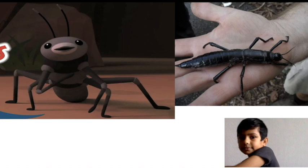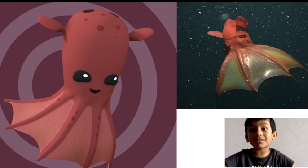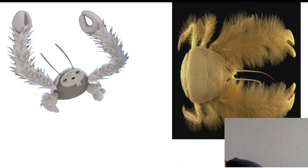What is this creature? Tree lobster. Tree lobster. Correct, Devansh. Next. Correct. Very good. Yeti crab. Super duper correct. Next.